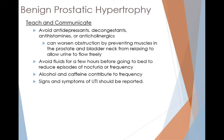Avoid fluids just a few hours, not restricting fluids, but just avoiding fluids for maybe the 3 to 4 hours before bed to reduce the episodes of getting up or frequency at night.